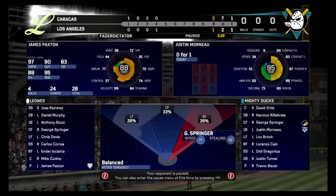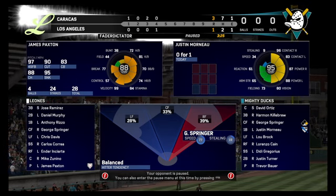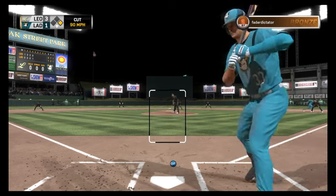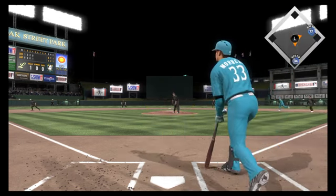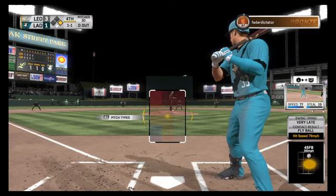Here's Justin Morneau. Right-hander starts to loosen out in the bullpen now. He's ready. Here's the first offering. There's the cut fastball, but it's low, 1-0. The 1-0 delivery. And this is going to find the crowd down the left field line. It's a ball and a strike.